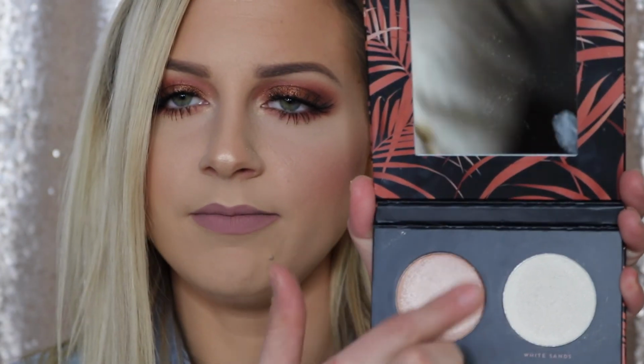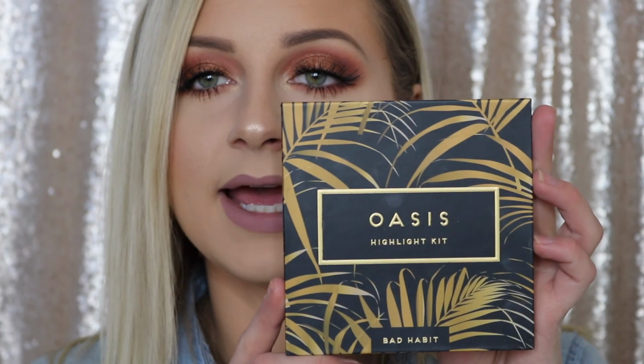I'm very picky with highlighter shades because after acne and scarring and stuff, I feel like I get texture. But these are very pigmented. So there is a sister palette as well. Basically the top corner is a cream, which is very interesting to me. So pretty. I kind of like that. And then the rest of them are blushes. They're highlighters. This one is the Oasis Highlight Kit.